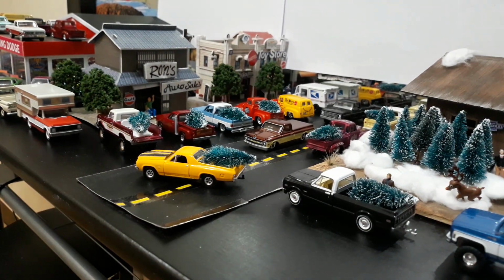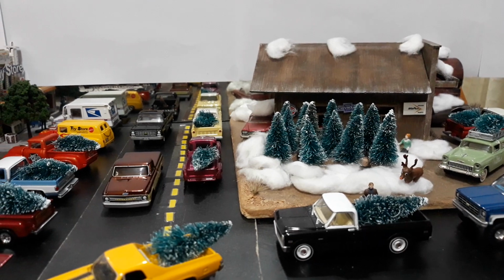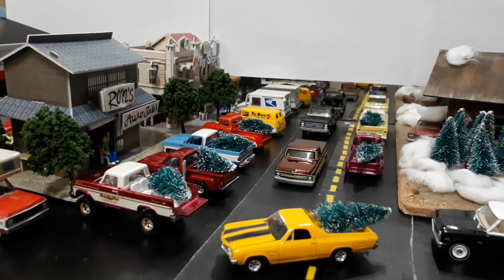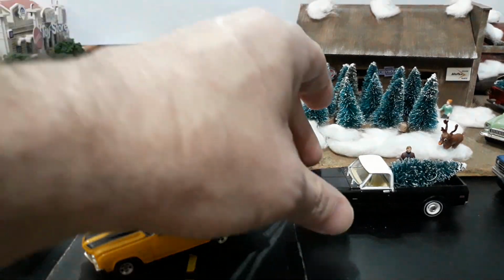So anyways, I just wanted to give this an old rural countryside town theme, and it worked pretty good with Main Street and an old garage gas station selling Christmas trees, and then your little buildings here. Ron's Auto Sells, you could think of that as Ron's Auto Parts or some department store, and then you have the toy store over there in the background. So it just looks really cool, like an old Main Street. So anyways, back to the trucks. So this guy here is from Greenlight.